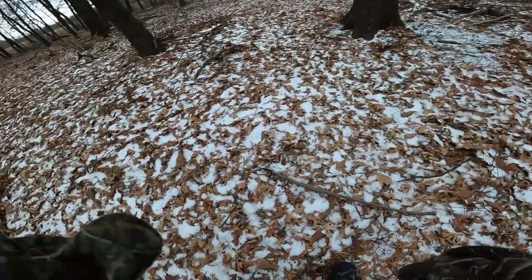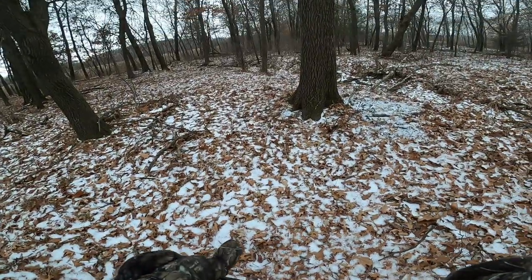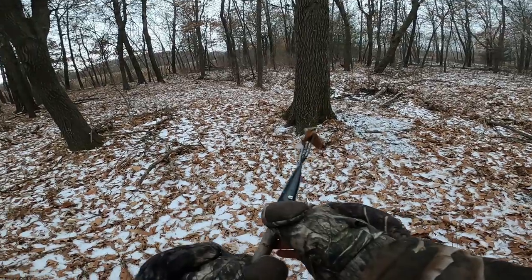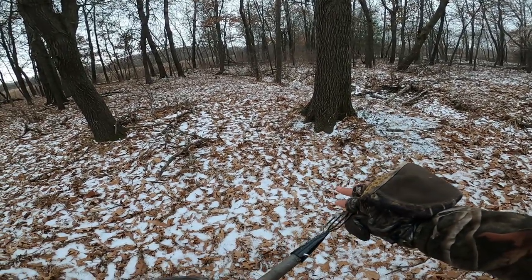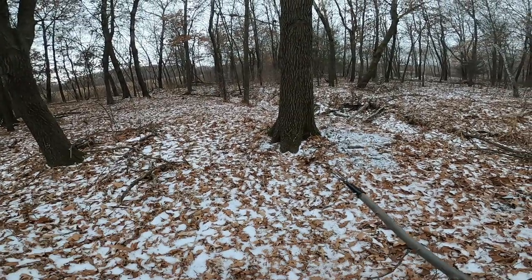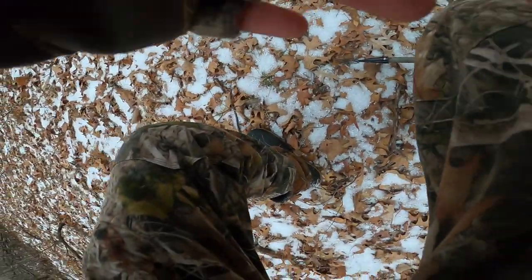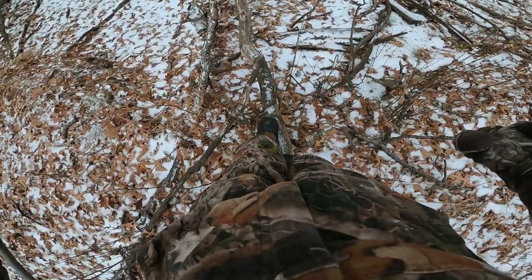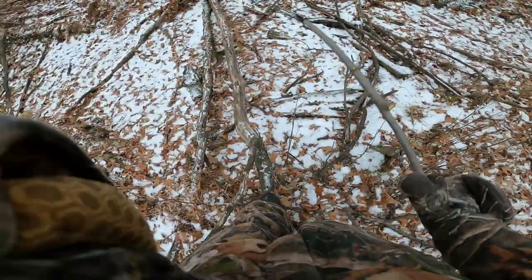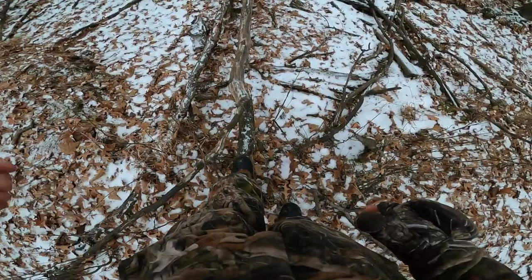Oh, there it is. My frog gig. Oh, glad I found it. Thought I'd lose it forever. There we go. Oops, dropped it again. Oh, I'm gonna try to get through here alive. Maybe I should throw this so I don't stab myself if I fall.